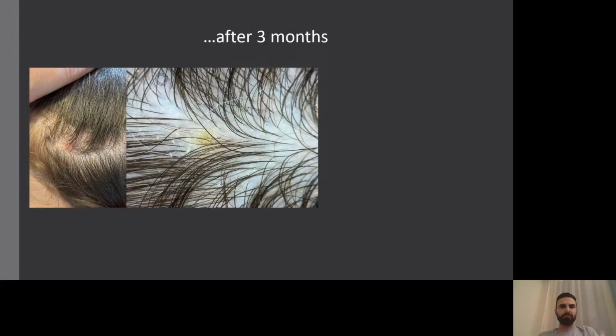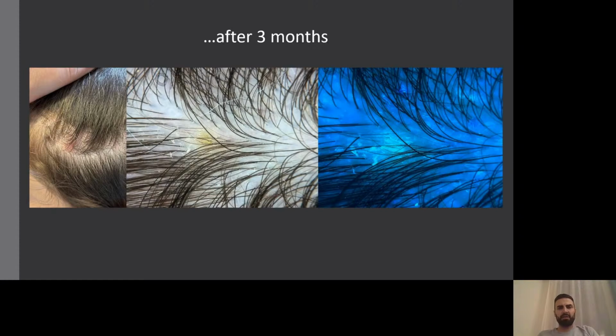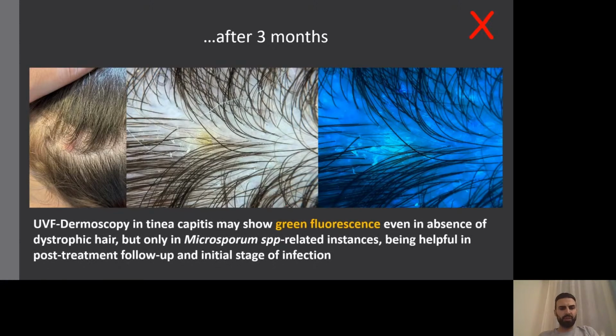Okay, perfect. After 3 months, the patient came back to me with this picture, and there was a little bit of scaling, not dystrophic hair, so I didn't know actually, but I used a new device that I had, which is the UV dermatoscope, and what I saw is this: we had green fluorescence, and green fluorescence means that the infection is still active. Okay, UVF dermoscopy in tinea capitis may show green fluorescence even if we don't see dystrophic hair. So even in very early stages or in case of an early recurrence.